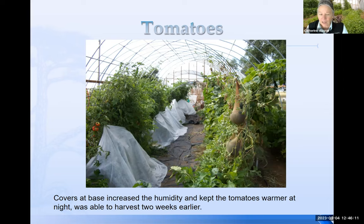That's another really important thing to getting those tomatoes to turn red: the night temperatures need to be around 75 degrees. This floating row cover kept it a little bit warmer where it was supposed to be, and increased the humidity ever so slightly, but not enough to cause disease. I was able to harvest two weeks earlier, and I was growing beefsteak tomatoes in there. Beefsteak tomatoes in Wyoming are really difficult because they need 110 days. We do not have a 110 day growing season, and even in a high tunnel it's pushing it. So this helped me harvest two weeks earlier, which I was pretty tickled about. I was happy.